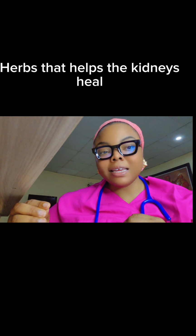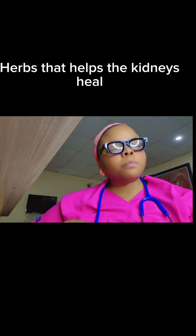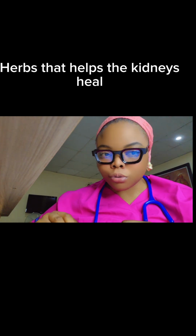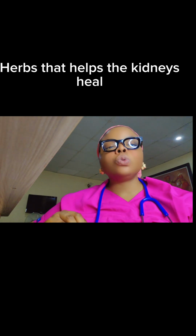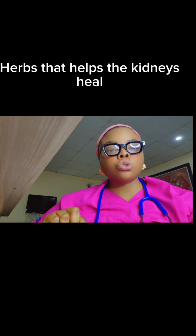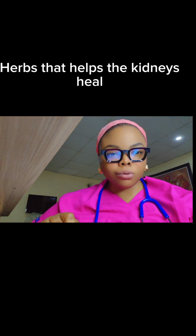So now let's get to the aspect of the herbs. Now, there are herbs that are good for the kidney, in reviving the kidney. It is important to note that in this period, any herbal concoction, do not take it. It's going to deteriorate your kidney more. In fact, the worst thing you can do to yourself is to take herbal concoction.